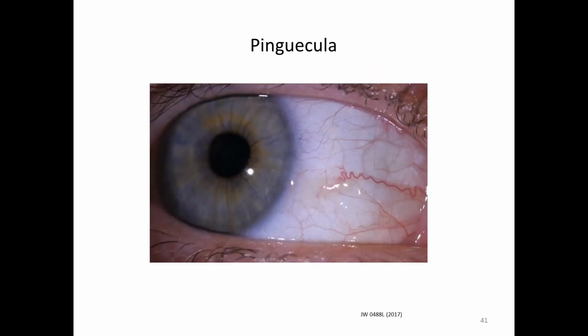And here's another pinguecula that's in the very early stages. Looking at eyes is not a once and done thing because some of these things do develop over time. We want to be monitoring eyes carefully and repeatedly every 6 to 12 months, either keeping really, really good notes or eventually getting some iridology equipment.